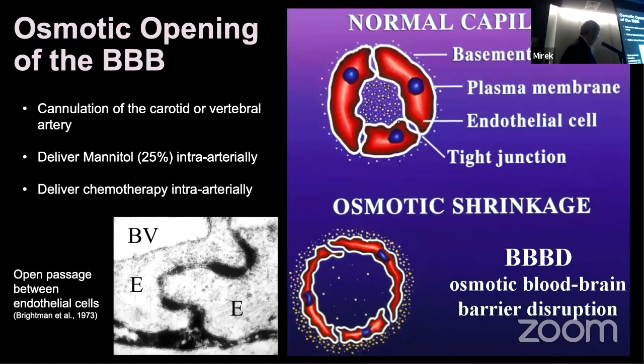And this is a slide from Dr. Rappaport's book. Here's the intravascular component, osmotic shrinkage, and the solutes that you're trying to deliver, which can be as large as herpes virus, which is 300 nanometers, can be delivered. You can't deliver cells, and you can deliver viruses up to 300 nanometers. And that's osmotic blood-brain barrier disruption.